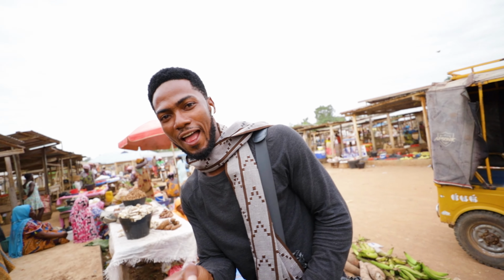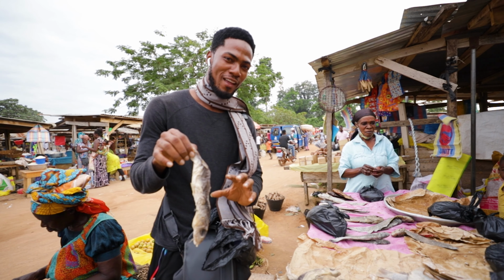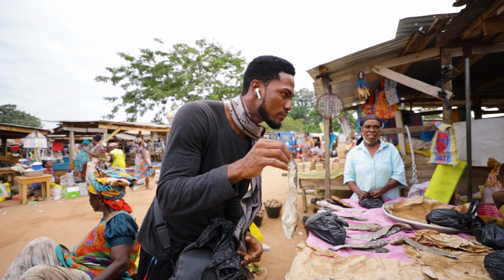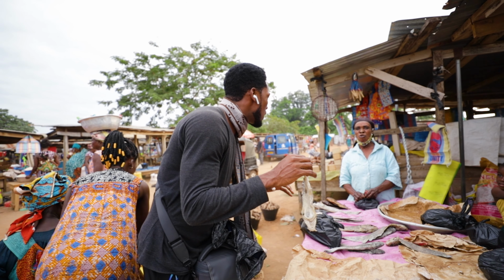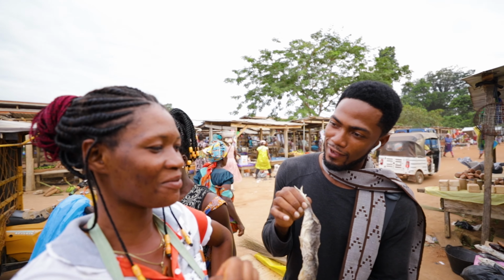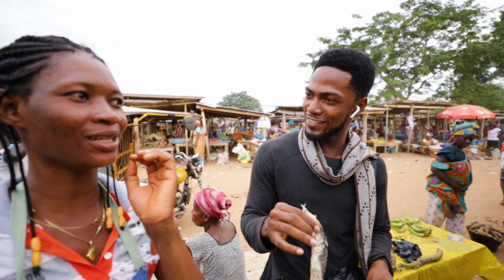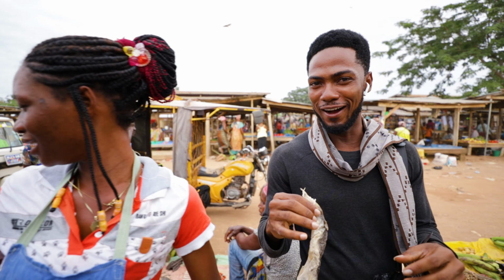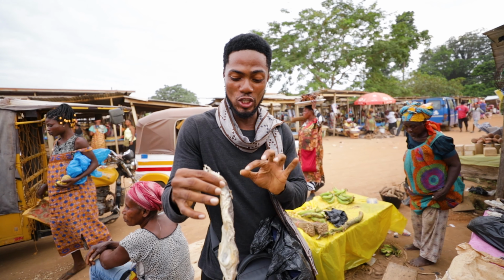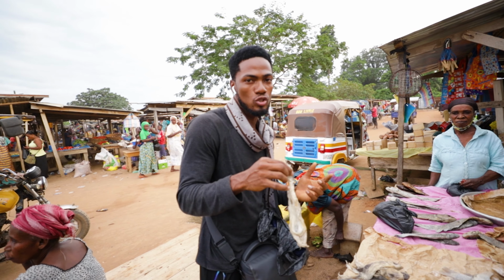What are you touching? And this is momoni. The name momoni alone tells you the smell of it. She's saying that when you're doing your palm soup and add this there, oh my god. This is what they use, that's a secret that gives them the different vibe. When you come to the Ashanti region, you try their local soup, like the palm soup, the light soup. Light soup or pepper soup.